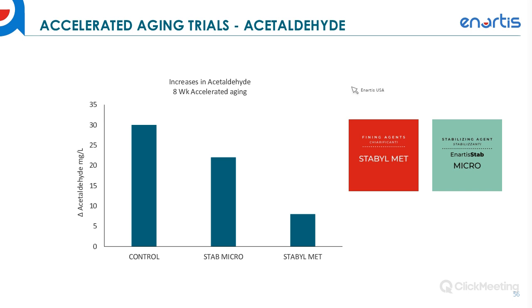So keeping all of the things in mind that I just spoke about, we did some further testing in collaboration with UC Davis. Corinne Rich, who was a PhD student, did all of these great experiments with us. And what we did is we did some accelerated aging tests looking at the use of our products. Specifically, this was a Riesling that we had treated with stable met and also with Stab Micro.